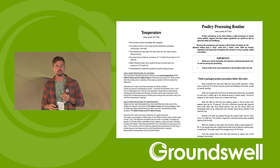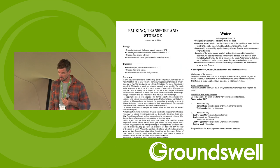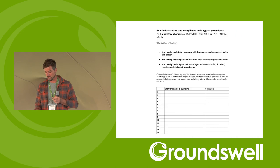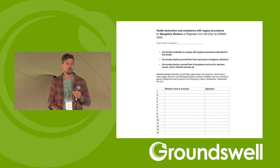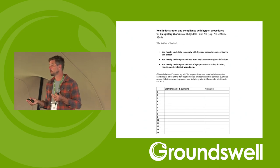How are we measuring temperature? You just basically have to outline how you're doing all this. And I've got all this in English that I can send to you, if you like. How we package and transport, how we deal with wastewater, just loads of paperwork. And that can be overwhelming if you're new to this and you just want to farm. But it's actually really easy once you've done it.